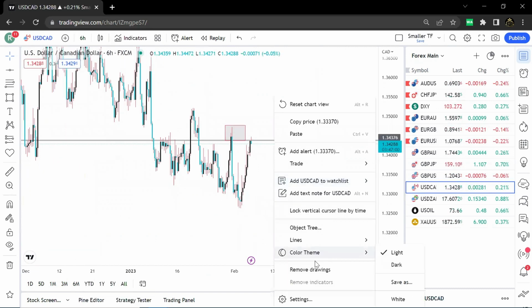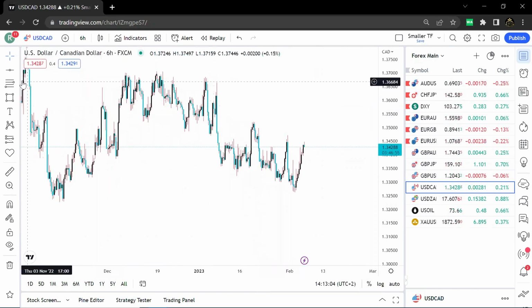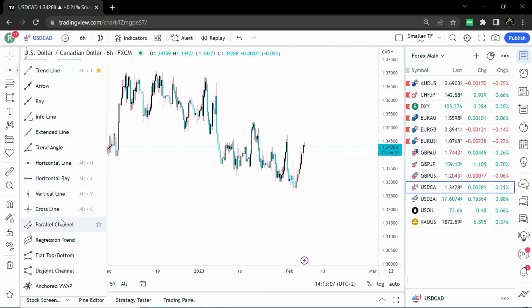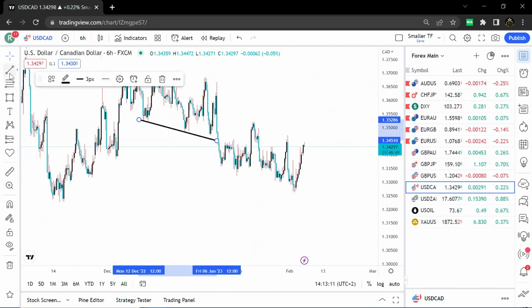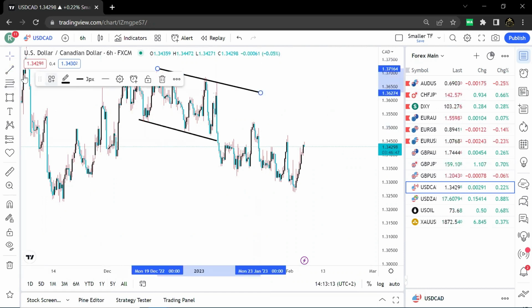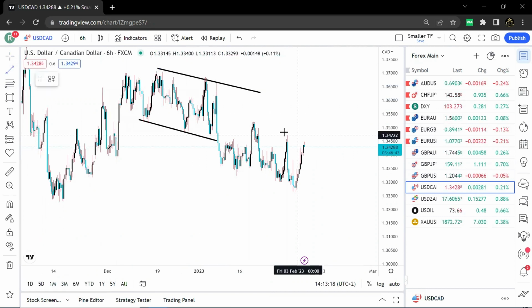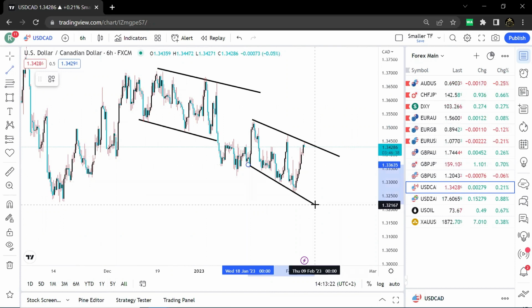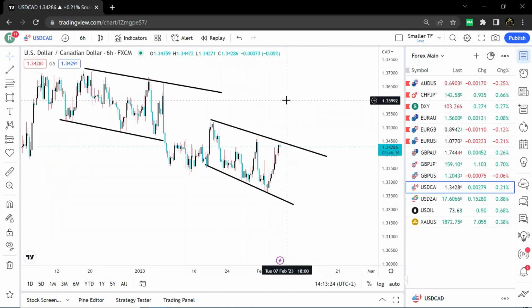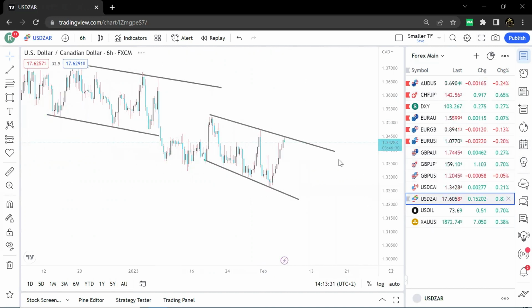USD CAD, I'm not even going to touch on. I haven't seen anything on this pair for quite a while. What I actually see now is the channels that are running here. That channel and then this channel. Now it's forming the exact same concept over there as well. So we do have the same thing lining up and happening as well. 1, 2, 3. So just a little bit of a wedge forming on that specific pair, but not something that I would trade or something that I was looking at personally.